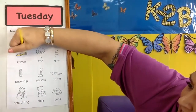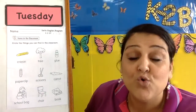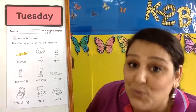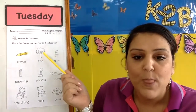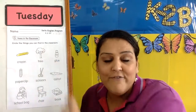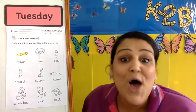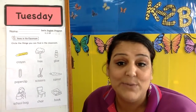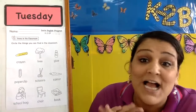Yeah, we have crayons in the classroom. We do. Yes, we do have crayons. How about a tree? Do we have a tree in the classroom? No, we don't have a tree in the classroom. Don't color the tree.